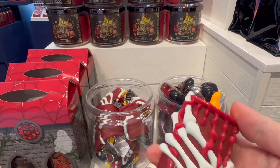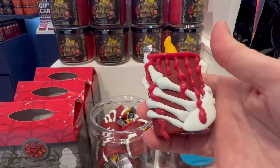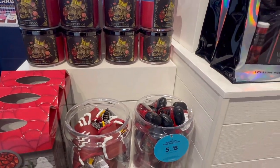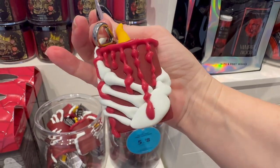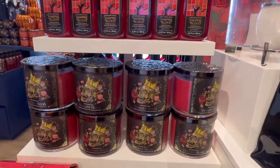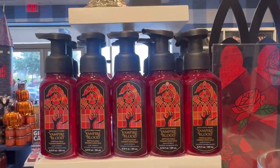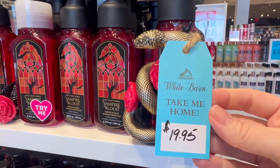Oh my gosh, here's another item. I know I'm talking so much in this video. I'm so sorry. But this, I'm regretting not buying it. I love it so much. It actually makes a spooky sound and then that candle flickers. I think I'm going to go back with that because I earned enough reward points that I get a free item up to $16.95, and I think that's the item I'm going to purchase with it.